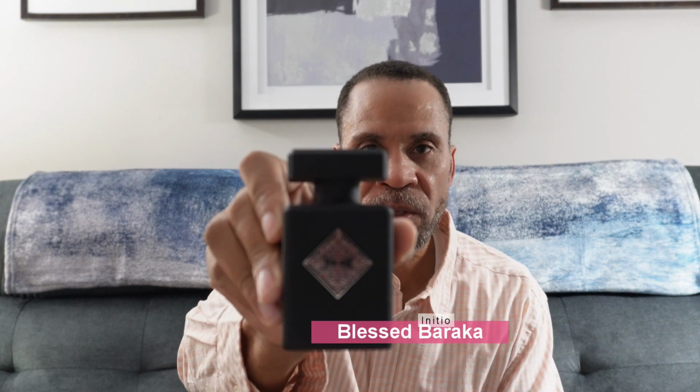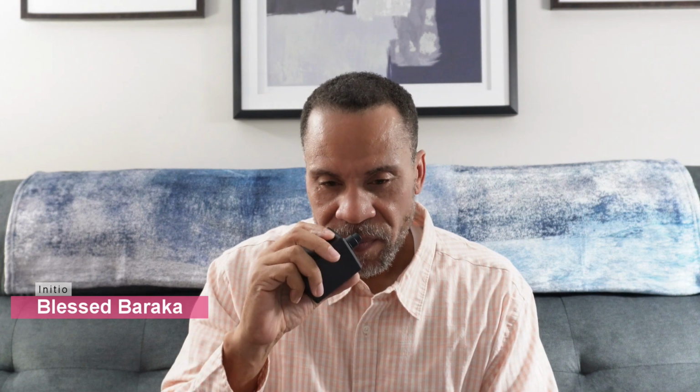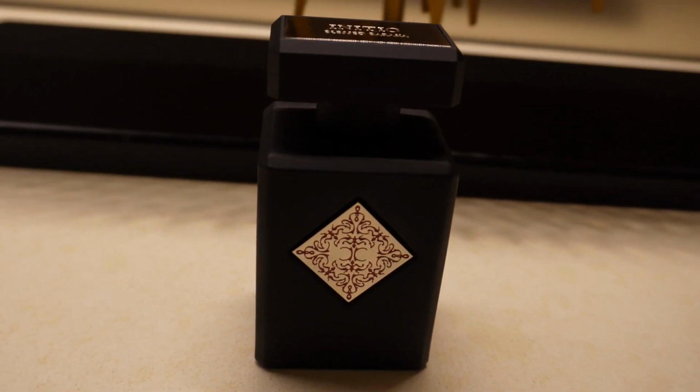Now getting down to my last, and again, like I said, I could put either one of these as number one or number two, but I will put right now as my number two, Initio. And this one is Blessed Baraka. Blessed Baraka doesn't have a lot of notes, but man, this one is really, really nice. It is a little more spicy than sweet, but it has amber, white flowers, sandalwood, vanilla, and musk. And it is a really, really sexy fragrance.